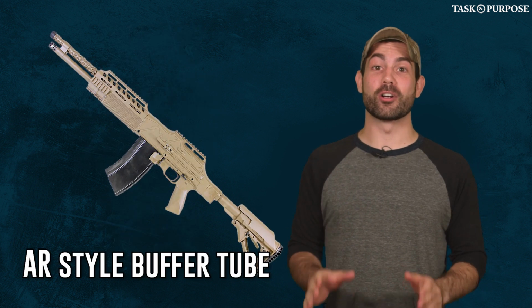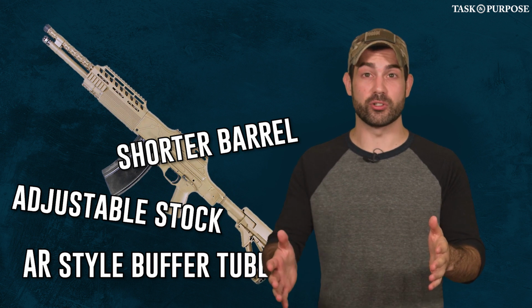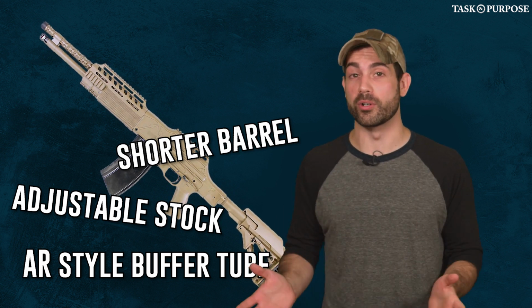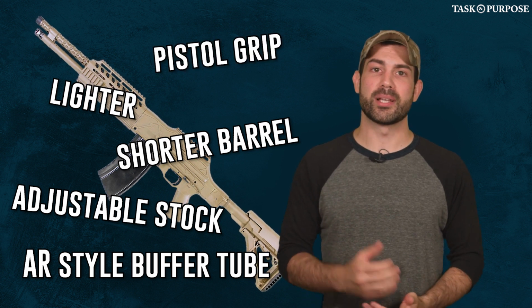It now has an AR-style buffer tube, an adjustable stock, it has a shorter barrel, 16 inches down from the original 24 inches. And the new version weighs 11 pounds instead of 18. It has a pistol grip on it. Wait a second. This thing is barely like the original. I feel like they just said it's a new version of the BAR to get some kind of nostalgia points from all the World War II buffs out there.